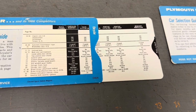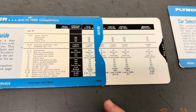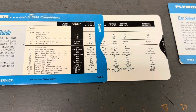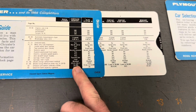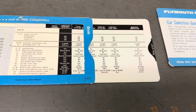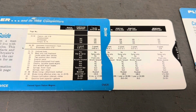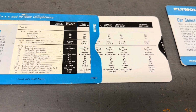There's a lot of little vernacular. I think that's the word I'm looking for here. Electric variable speed wipers. GM doesn't have that. The vastly superior torsion bar front suspension versus coil spring. Bonded brake linings versus riveted. Brake area. This was one area where Chrysler was way ahead of the game. They just had much better brakes than the GM stuff. When the GTO came out, I think they had 9-inch drums on them, something just ridiculous, like Chrysler wouldn't even put that on a Dart. Fuel capacity, GM actually has them beat there, but chassis lubrication and all that fun stuff.